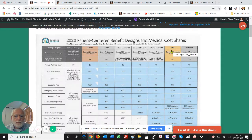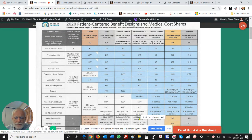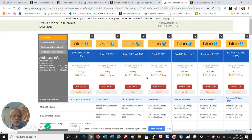So back here on the page, you're basically looking at what metal level you want. But then you've got to say, does it really make it worthwhile? Because while you have, say here, a medical deductible under bronze of $6,300 and gold and silver no deductible, or if you qualify for an enhanced silver, if you qualify for silver 87, you have a $1,400 deductible, silver 94, only $75. It gets confusing, and that's why we have a quote engine.